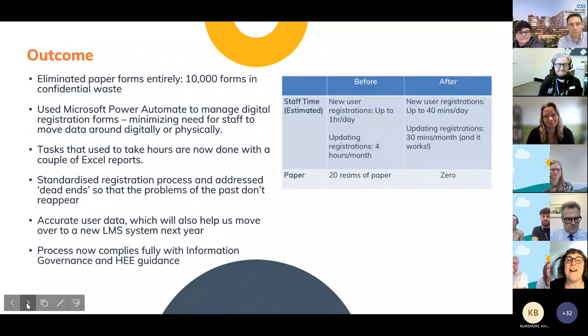So thanks to this project, we have finally done away with paper registration forms altogether. We've also made use of Power Automate to minimise staff time spent doing basic data management tasks, as we really didn't want to just replicate the existing waste in a new digital system. These processes now take much less time, but even more importantly, they work properly. We've done away with the dead ends, and the user information we hold is now accurate, current, and complies with relevant guidance.